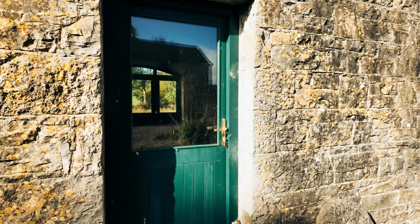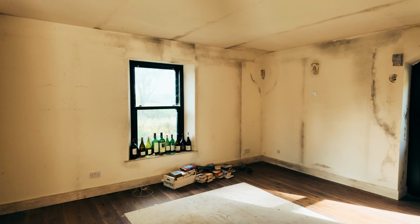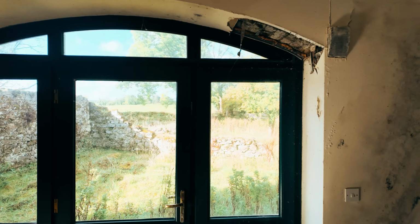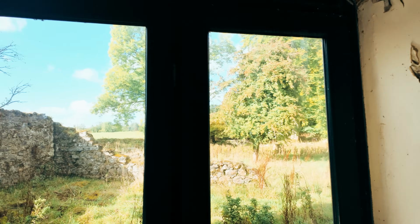And you'll see here that many years of not being used has done quite a bit of water damage to the building itself. There's black mold all over it, walls, ceiling, doors, and the leak is just above this window here. So we took off some of the Kingspan and started trying to root out the cause of the problem.